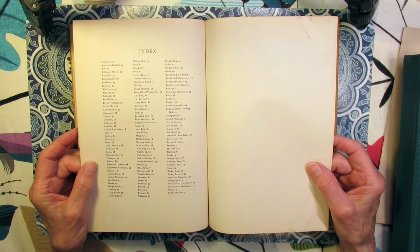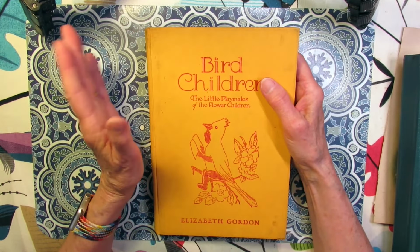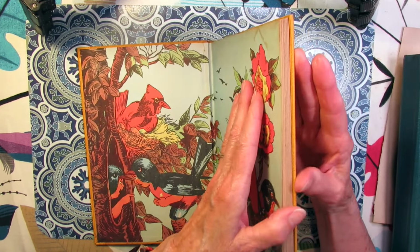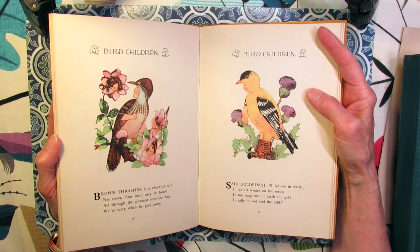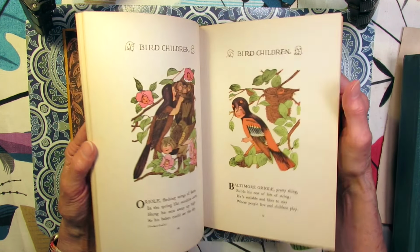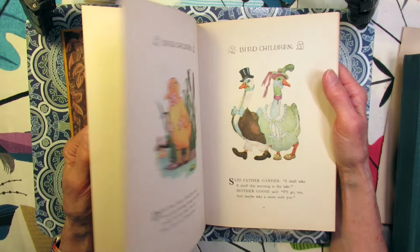And there's an index on the back. Well, I found out that this book sells for $30 to $40, and this one is in really good shape. I paid $1 for it, but I found out that this book is so old that it's now in the public domain, which means I can freely copy these pictures and do whatever I want with them. So again, I bought this to tear apart, and now I'm like, well, maybe not.